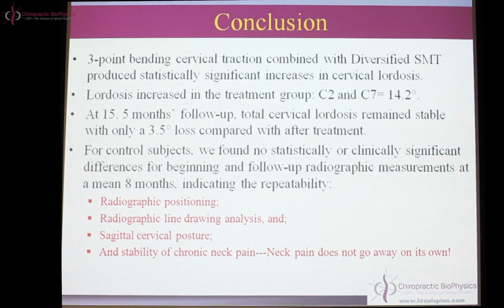Now, this is an important conclusion. Because the control group was identified to have no change in their chronic pain and no change in their alignment, here's what we can specifically conclude. Number one, neck pain does not improve on its own. The idea that your neck is just going to get better, just wait it out, that's crap.